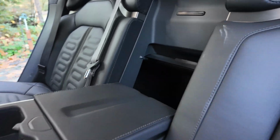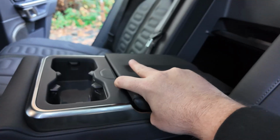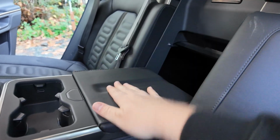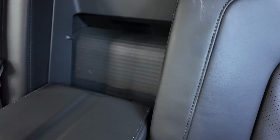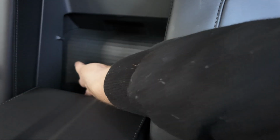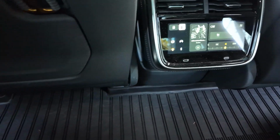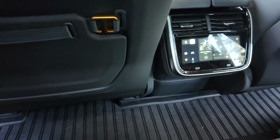If you pull this down, you got cup holders, but you also have a little cubby hole that will block the back. But this allows you to get back here into your gear slide area. So say, if you have an ice chest back there, you can just open this up and reach right in for your ice chest. Yeah, nice. But the screen is still good back here, even with the dogs crawling around.